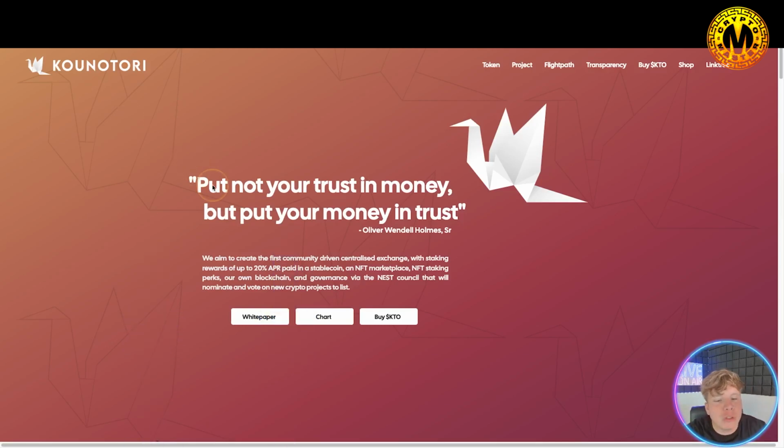Now, put not your trusting money, but put your money in trust. That was an Oliver Wendell Holmes quote, okay? And it says underneath, we aim to create the first community-driven centralized exchange with stake and rewards up to 20% APR paid in stablecoin, NFT marketplace, NFT stake and perks, and on-blockchain governance via the Nest Council that will nominate and vote for new crypto projects to list. Super cool, all right? So their token, as you can see, is the $K2O. All right, let's go and talk about that first.